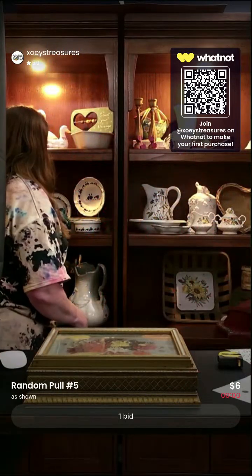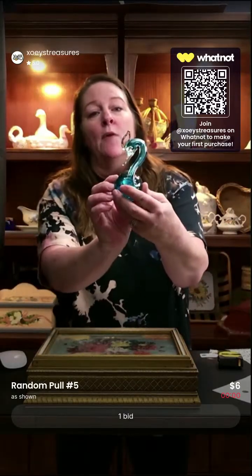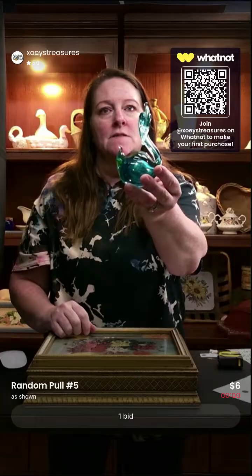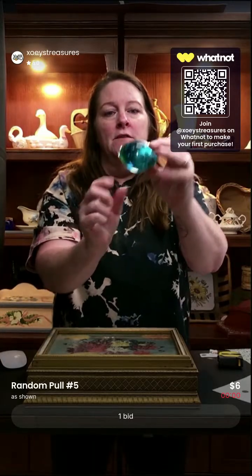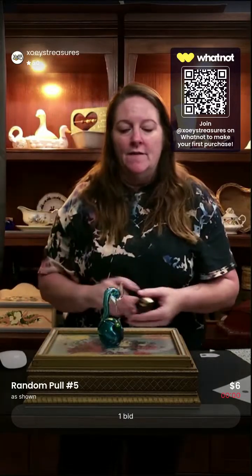Let's change it up a little bit here. Let's take a look at this glass piece. Look at this beauty. I want to say it's a swan, but it has quite a crest on its head for a swan. But it is all glass, no chips or cracks, beautiful blues and greens. Nice smooth bottom. There's no signature on there, so I don't know who makes it. Beautiful though, I love the little blue and green. Stands about 4.5 inches tall.